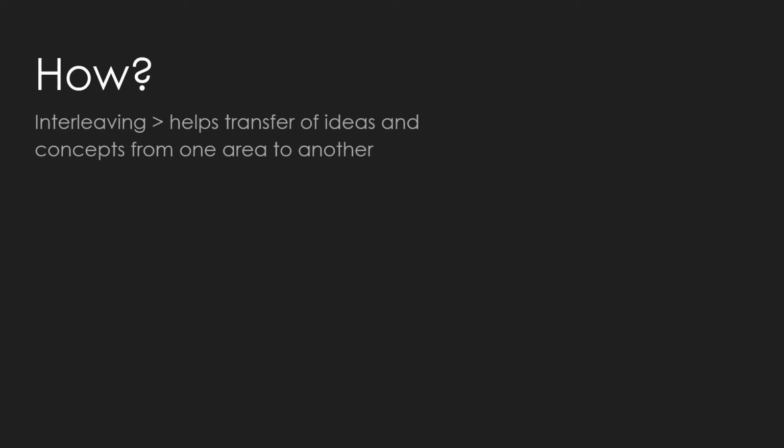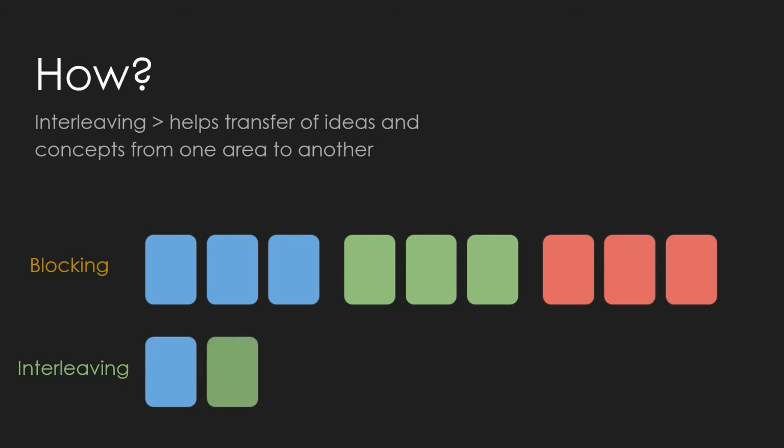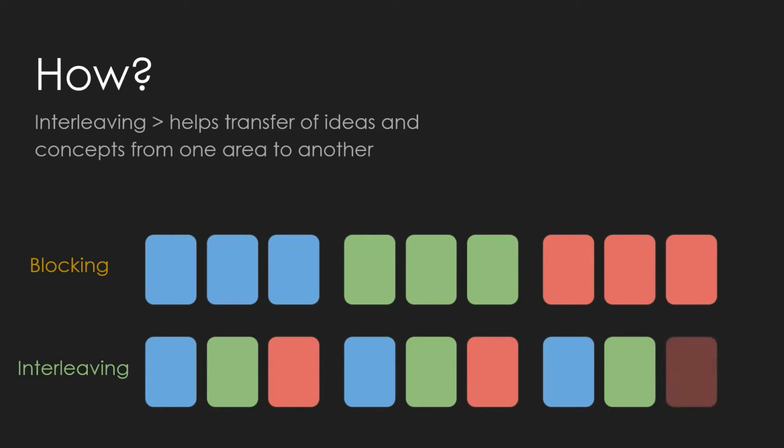How? Interleaving. When you interleave between several subjects or disciplines, you can more easily make interesting new connections between the different fields, which can enhance your creativity. Studying related skills or concepts in parallel is a surprisingly effective way to train your brain.